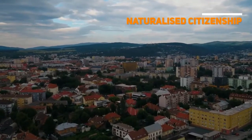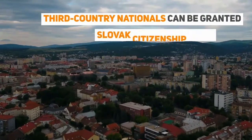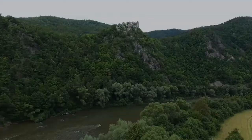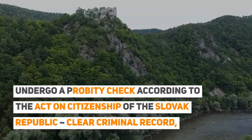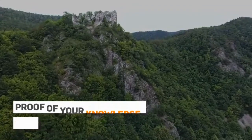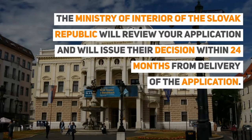Naturalised citizenship. Third country nationals can be granted Slovak citizenship if you have had uninterrupted, permanent residence for at least 8 years, immediately preceding the submission of the application. You must also meet the following conditions. Undergo a property check, according to the Act on Citizenship of the Slovak Republic, with a clear criminal record. Proof of your knowledge of the Slovak language. Proof of a general knowledge about the Slovak Republic. The Ministry of Interior of the Slovak Republic will review your application, and will issue their decision within 24 months from delivery of the application.